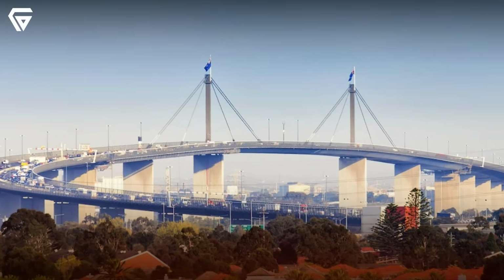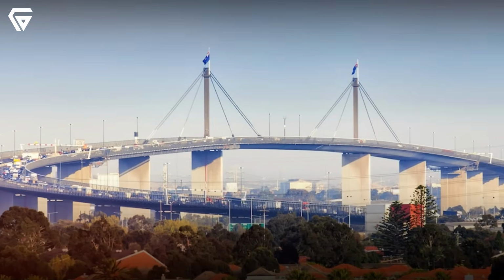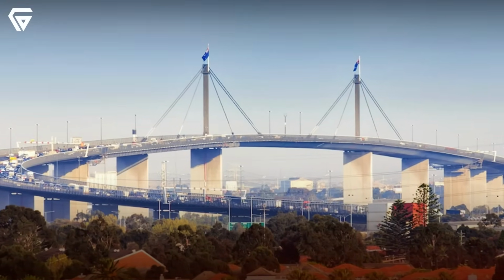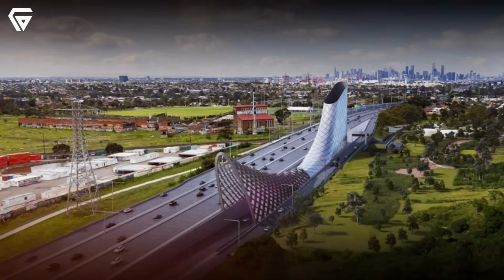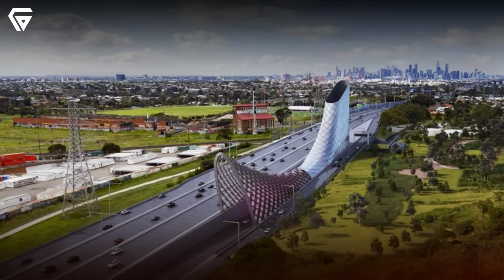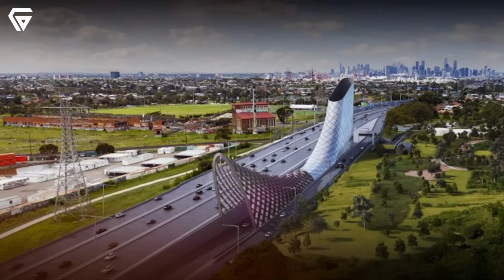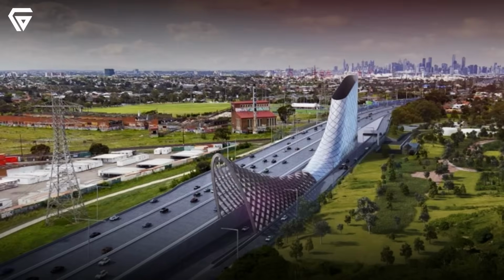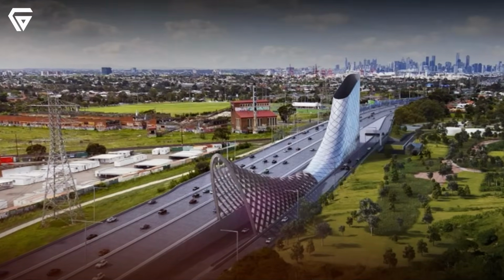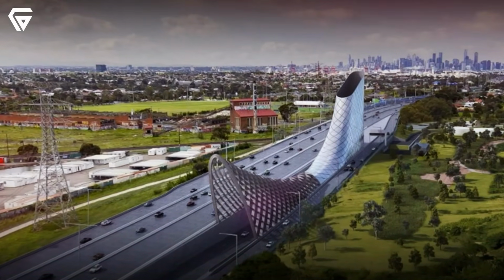The Westgate Tunnel project isn't just about moving cars and trucks. It's also about making Melbourne a better place to live. As part of the project, over 14 kilometers of new cycling and walking paths will be created, providing healthier, greener alternatives for getting around. These paths will connect key areas of the city, encouraging active transport and reducing reliance on cars. In addition, the project will contribute to Melbourne's green spaces.